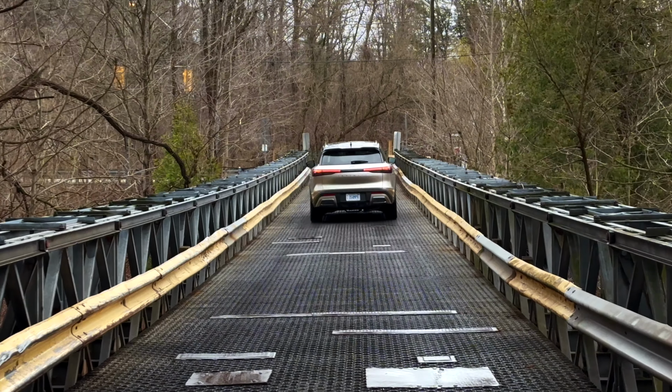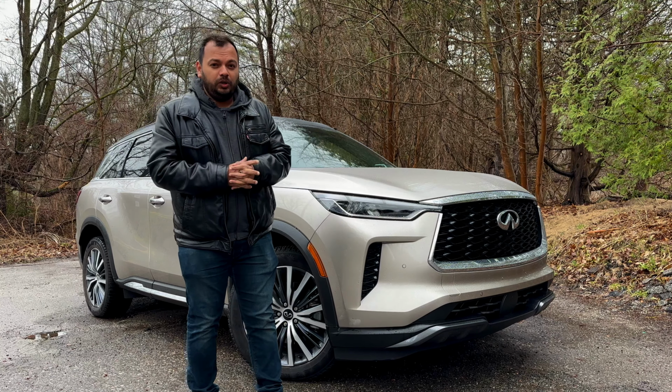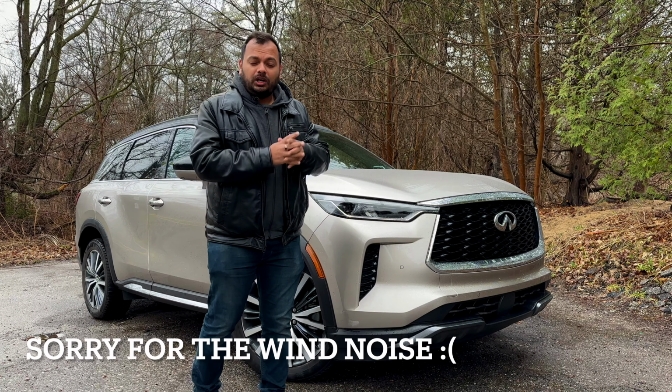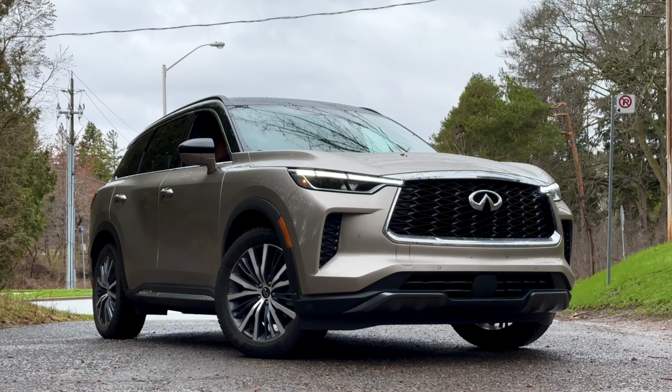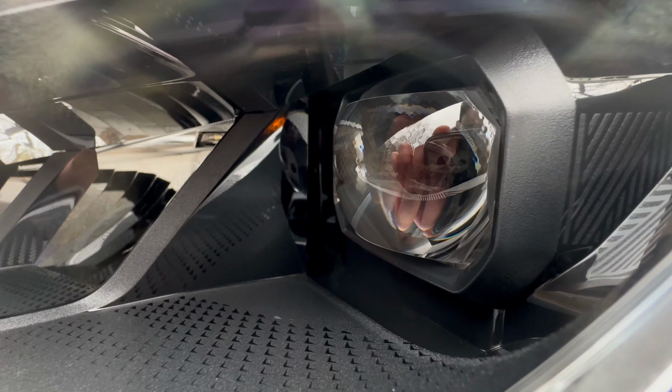Coming to the looks of this SUV, the front end is very imposing and I really like the way this SUV looks. What contributes to the good looks are these headlights. I really like this design, it's very sleek. The DRLs are embedded very beautifully, and the LED diodes inside the headlight also move around when you start the car up, which lends a very cool factor.